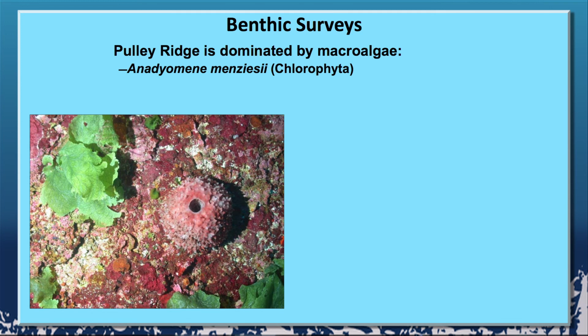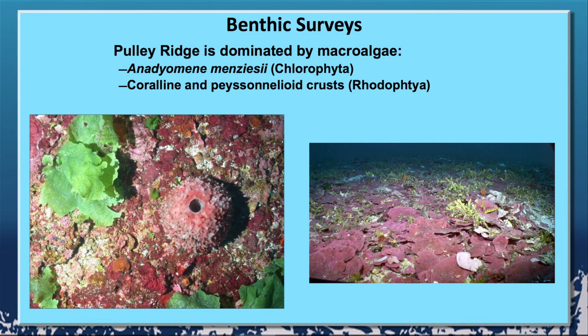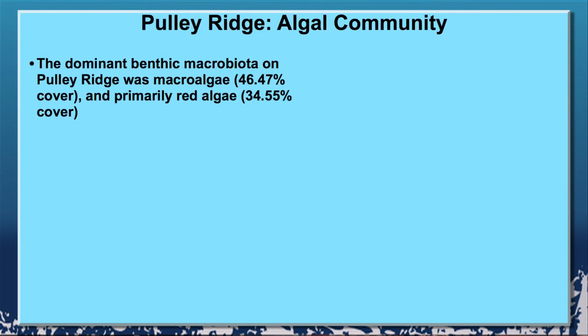There's also a lot of crustose species. Crustose just means very, very close to the bottom, like lichens, which are crusts that grow on rocks. Sometimes these algal growths almost look like corals because they're so extensive, but they're different types of red algal crust. And I'm going to talk about the algae first because I'm an algae guy.